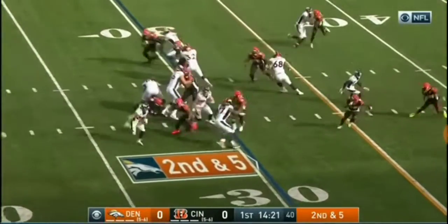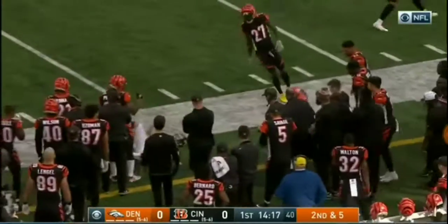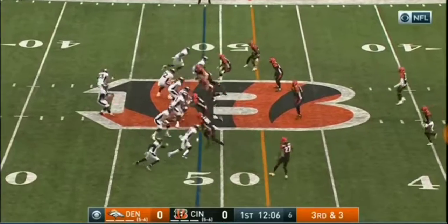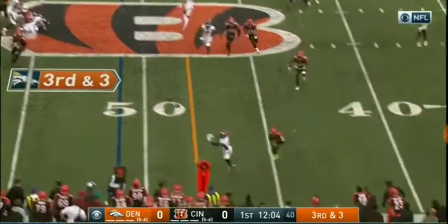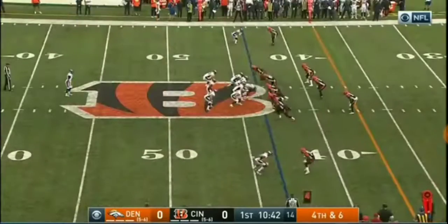Motion is Sanders. And here is Lindsey again. Bounces to the outside. That's a first down run by the rookie. Third and three. Keenum from the gun for Denver. Quick read gets it out in a hurry, and it's caught. That's Sanders.